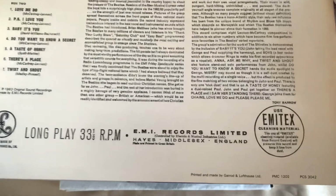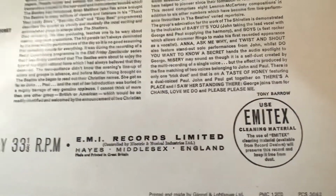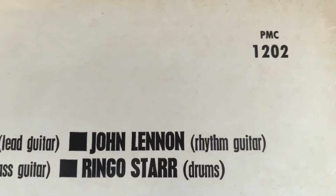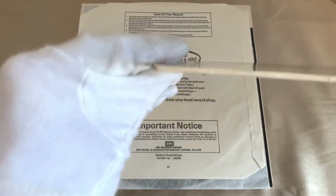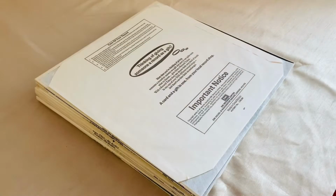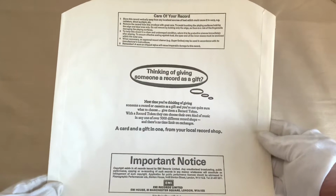It has the Garrett and Lofthouse details still at the bottom, replicated just like the original, and obviously the catalogue number there, PMC 1202. Let's take a look at that spine then. And unlike the originals, these do have the catalogue numbers printed on the bottom right of the spine. Then we've got the standard EMI inner sleeve, which would have been around at the time, just the paper inner sleeve.